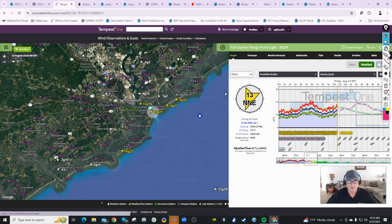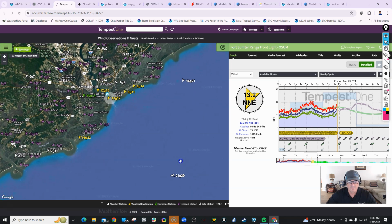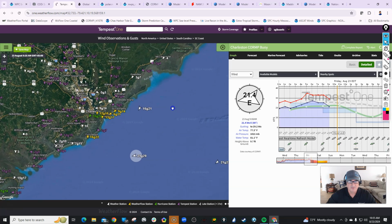And then offshore, the gradient is stronger. So we have 16 knots out here. Capers near shore reading 16, gust 21. Farther out at the Charleston 60, this is 18 miles out, we're getting 21 knots from the east. So you can see where the gradient is divided, where we see that easterly element being impacted somewhere out here about 15 to 18 miles out. And that'll continue to be the case for today.